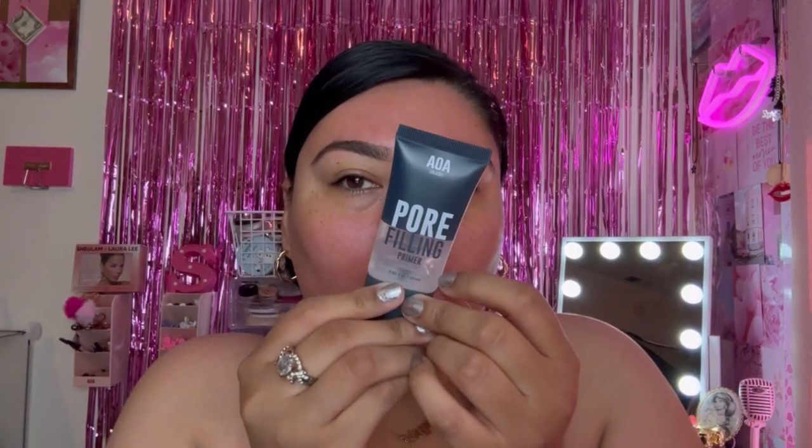I keep looking over here, I don't know why. Pore filling primer. Let's see how this works. Ooh, looks like so silicone-y vibes. Let's see how it smells. No smell. Starting to get a headache. Guess I'm not feeling the hair. Ooh. Look at how quickly it smooths out the skin. Yeah, I think I'm just gonna wear my hair down, maybe.